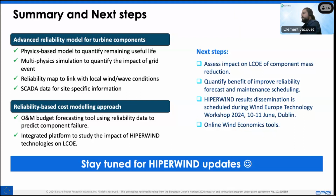So that's not the end of the story. As the next step, we are planning to assess the LCOE reduction for all those benefits that Hyperwind is delivering: the mass reduction, the better scheduling. We will have a dissemination session on the Hyperwind at the Wind Europe Technology Workshop in June in Dublin. It will be right after the conference on the afternoon of the 11th of June.